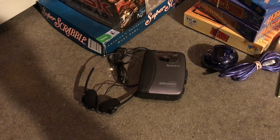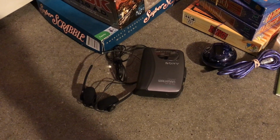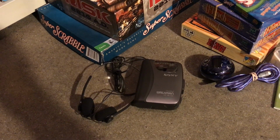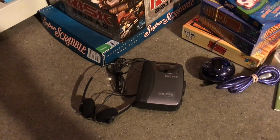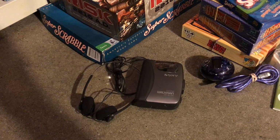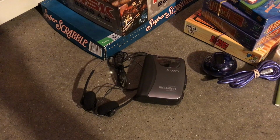Got a little Sony Walkman. I bought this and a Polaroid camera for $5. I sold the Polaroid camera for $12. It was broken, so still made out. This one, I think, is only about a $20 one. Came with a cheap pair of headphones.